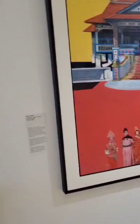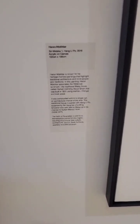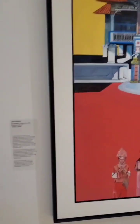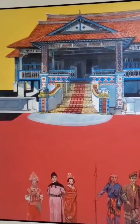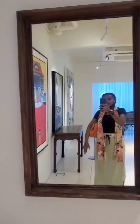And yeah, this is another painting done by Harun Mokhtar. It's titled Siri Meleka. It's acrylic on canvas, and you can see the inspiration that it gives you. It has that old Malaysian style feel, an ode to Malaysia, and this is so lovely. And there's a mirror showing you again what we look like and what this looks like. Yeah, so let's look at the other pieces.